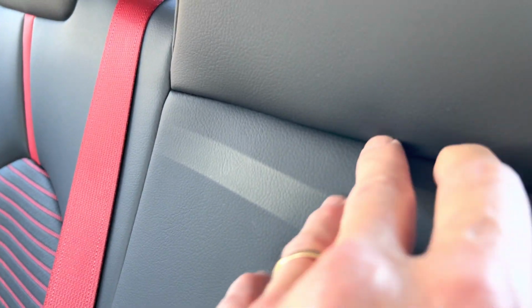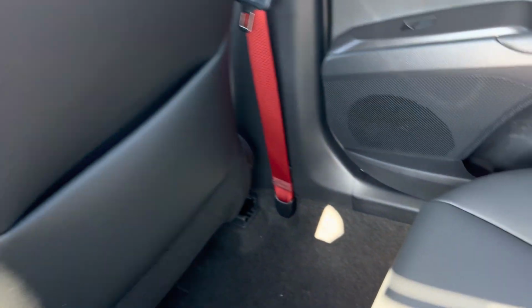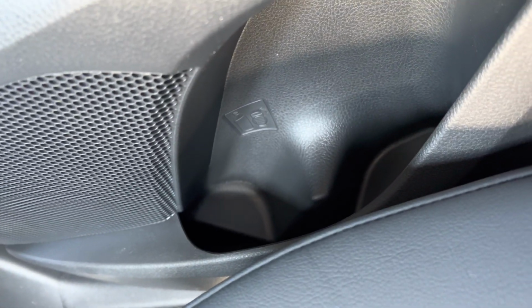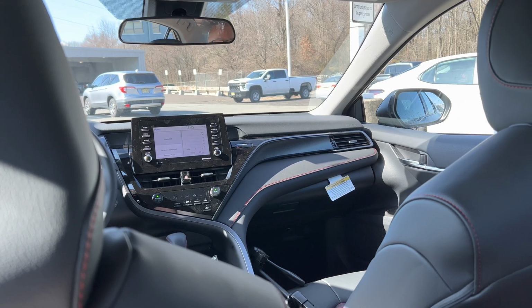But we don't have an armrest here, which I think is a mistake. I think Toyota could have put in an armrest with a couple of cup holders, because in the back, the only way you're going to get a cup holder is if you use that one that's in the door. But overall, these back seats are very comfortable, and it's a nice place to be in the back of this Camry TRD.